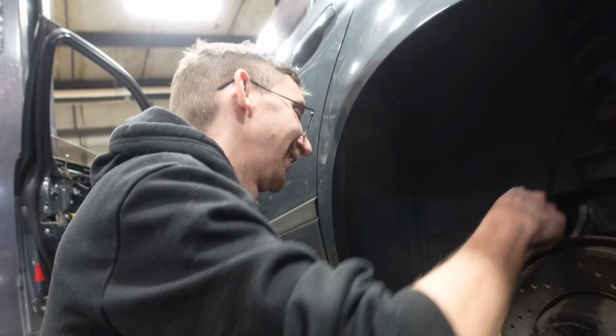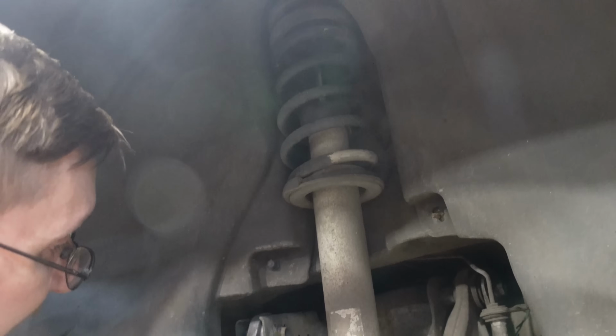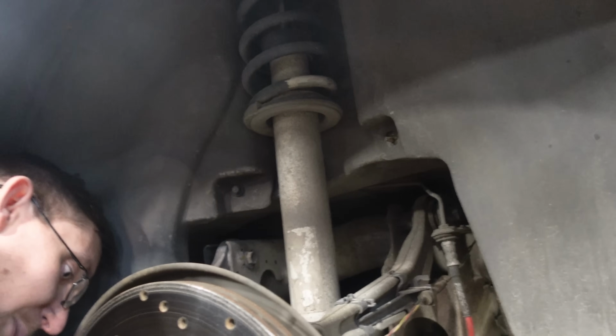It's the gentleman's M3. Are these original sack stampers in the back? Yeah, they sure look like it. They appear to be. So it's got Bilstein B6s in the front and shocks in the back. So I guess I'll buy a couple of rear Bilsteins.